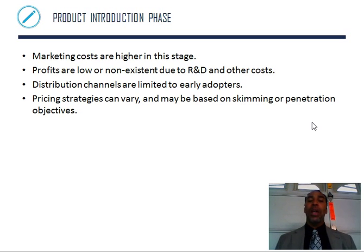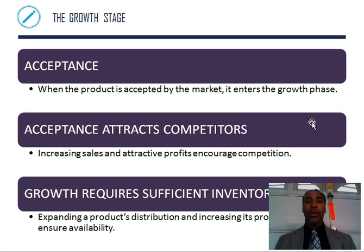Pricing strategies can vary and may be based on skimming or penetration objectives. So, on how quickly you want to penetrate the actual market.